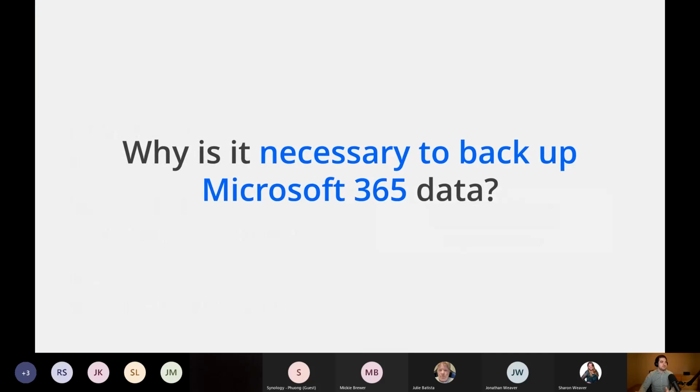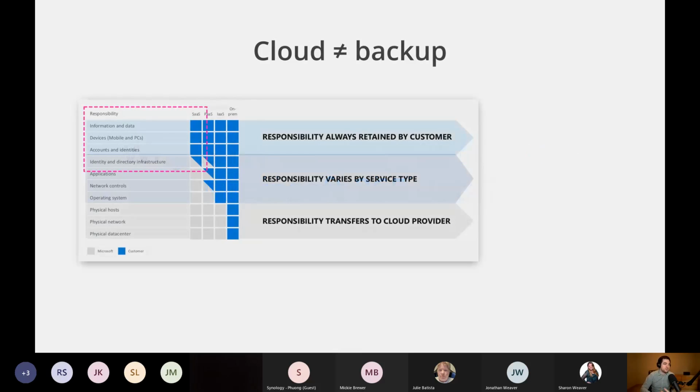So let's talk about why it's necessary to back up your Microsoft 365 data. Like I said already, cloud is not a backup, but I want to specifically talk about how Microsoft details out their expectations. This is their responsibility matrix. And as you can see down towards the bottom left, anything that's in gray is something that Microsoft says, yes, we are taking responsibility for this.